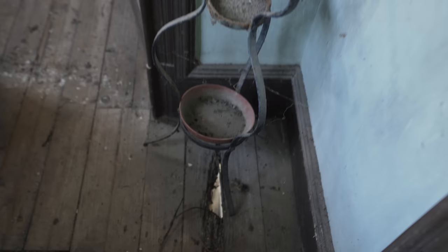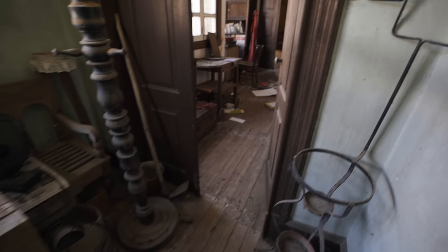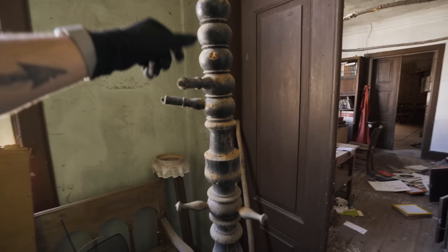What we immediately see are, of course, some holes in the ground. Yeah, the wood is very rotten. Yep. This used to be part of a washing table. And then over there will be the mirror. Oh yeah. And then we have the coat rack. Ooh, damn. Look at all the signs of woodworm. Yeah, it's in a proper bad state, man.